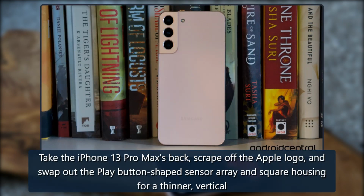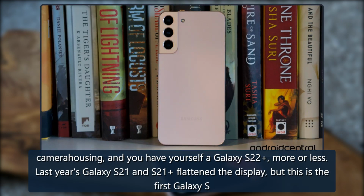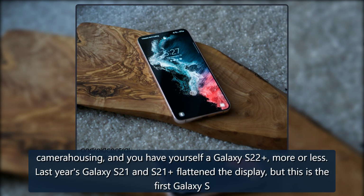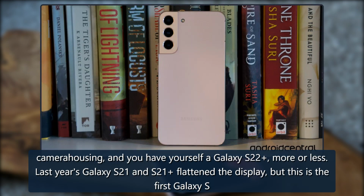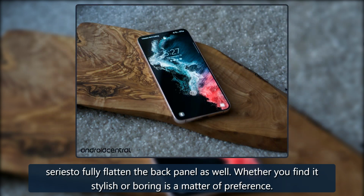Take the iPhone 13 Pro Max's back, scrape off the Apple logo, and swap out the play button-shaped sensor array and square housing for a thinner, vertical camera housing, and you have yourself a Galaxy S22, more or less. Last year's Galaxy S21 and S21 Plus flattened the display, but this is the first Galaxy S series to fully flatten the back panel as well. Whether you find it stylish or boring is a matter of preference.